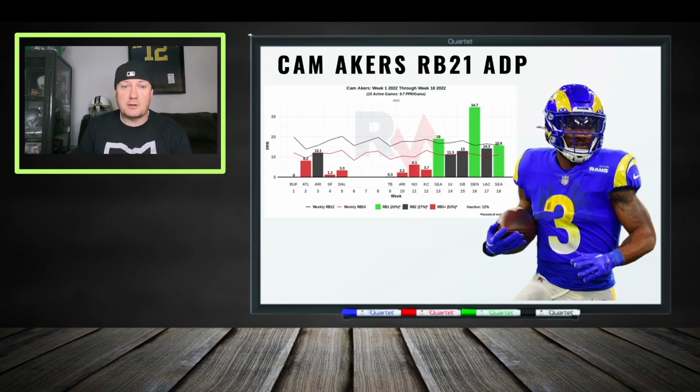Going on to another running back with some juice here, RB21 Cam Akers. Finished the season strong last year after having a horrific start. Coming back from an Achilles injury, and now we're speculating that should continue starting the season. At least the volume should, and after that, the cards are going to fall where they may. But he did finish the year out strong.